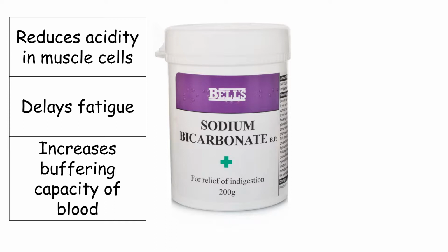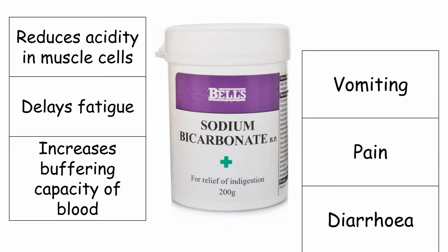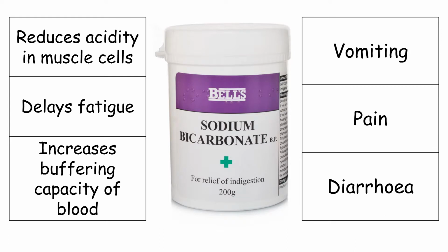Also, again, we're not 100% certain just how useful this particular form of supplementation is, but there has been some mixed research on it. Now, there are also negatives to sodium bicarbonate. Let's have a quick look at some of those. So we know that if you take this, you might experience some vomiting, some pain, and diarrhea. And obviously, as an athlete, you'd have to weigh up the positives and the negatives.